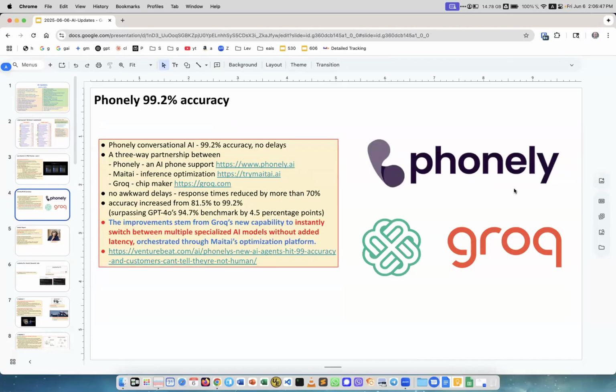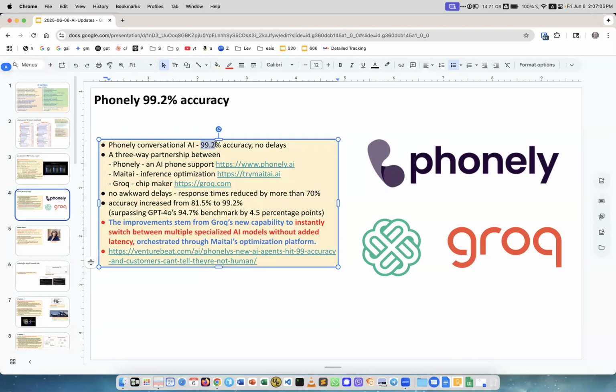Anyway, next, Phonely. This is a very interesting example. So what we have here is a system which talks to you on the phone, so it's audio. It answers your question. It answers it without any delay, like really, really fast. And it has 99.2 accuracy. Like how the hell did they do this?